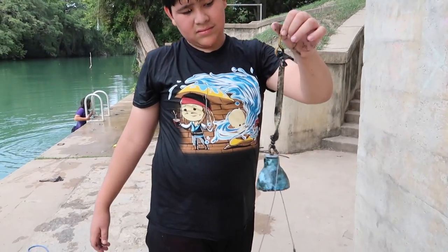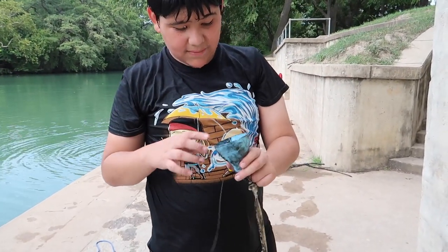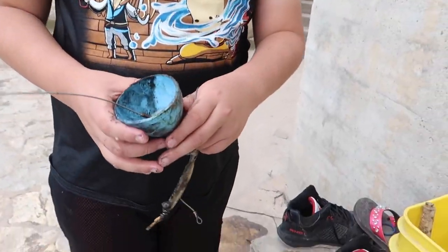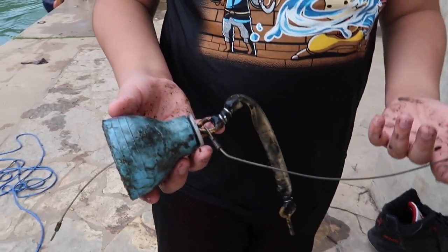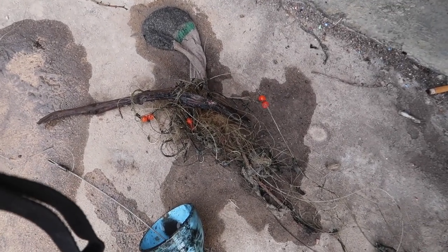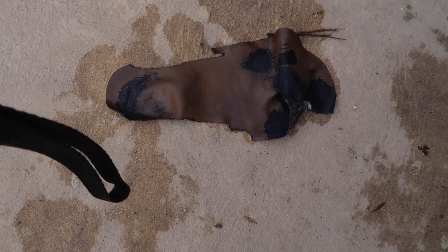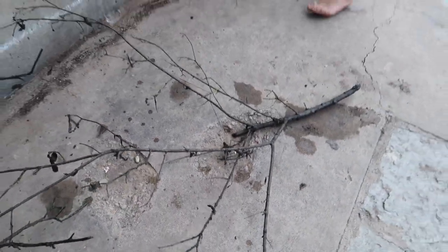Greg went diving and found that. What is that? I don't know, but I think it might be an underwater light bulb. And look, what else did we find? We found a sock attached to this line here. It looks like someone stole the inside of their shoe here.